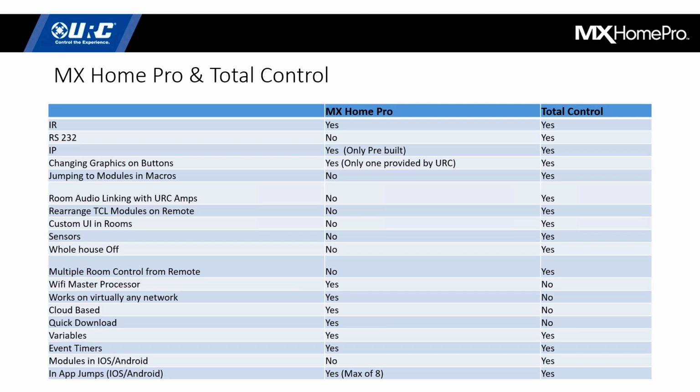Reason being, again, like I stated before, MX Home Pro was designed around being used with the internet service providers, cable, or modem routers. You do not need to build a big, massive network for this to work, to be able to use this. People that have used Total Control understand that it is much more reliant on the network. First thing, if you call tech support, they're going to say, what do you have for networking products if you're using Total Control? That question does not happen with MX Home Pro. So that's huge. Cloud-based programming. MX Home Pro does have cloud-based programming. We already talked about that, where Total Control does not.